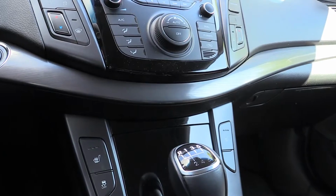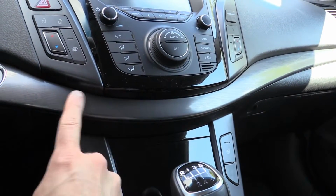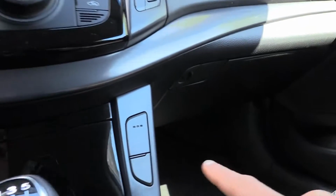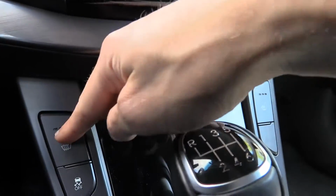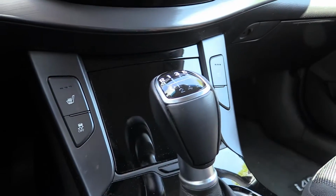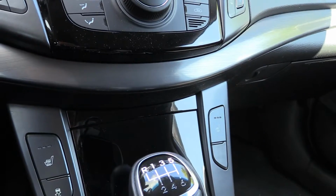What I love about the interior are these high-class materials here. You see, this is kind of an aluminium style. Very beautiful in detail. And also the buttons here, for example for the seat heating. Here and here. The top of the shifting lever. And also the black piano style here. That all really looks high class, and I think the Hyundai i40 does not have to hide.